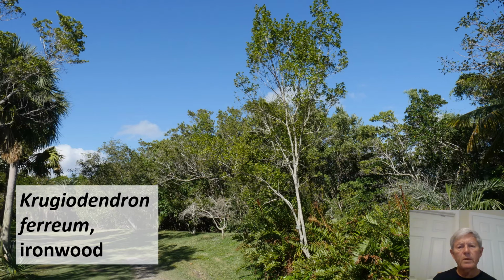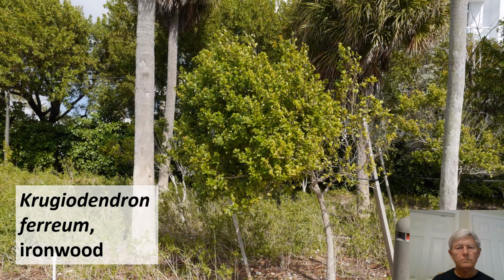Krugiodendron ferreum, ironwood, is a small to medium-sized tree, although in many uses it really never gets bigger than a shrub. It has a columnar shape. There's an example of a plant at South Point in South Miami Beach.